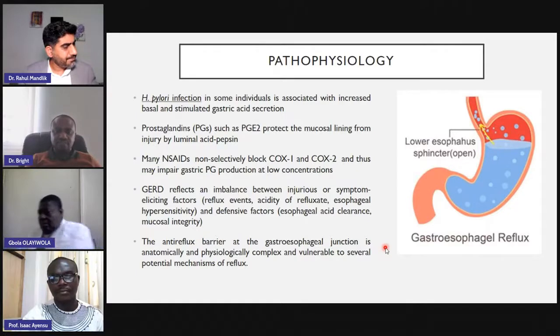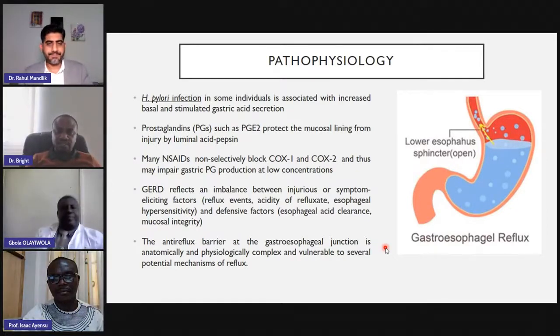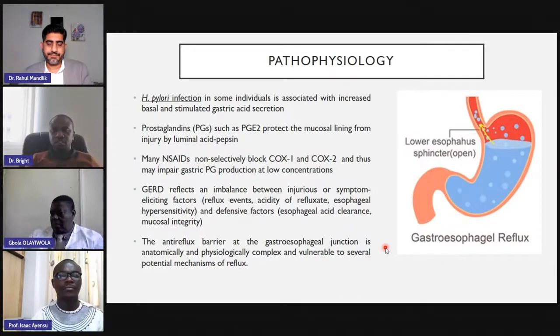Defensive factors involve the esophageal acid clearance, the clearance here of the acid. If there is dysmotility, for example, in those with autoimmune disease with dysmotility, you find that you have the acid accumulating here instead of being cleared.